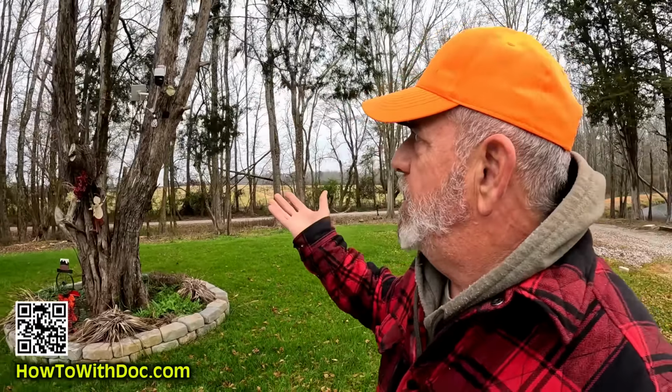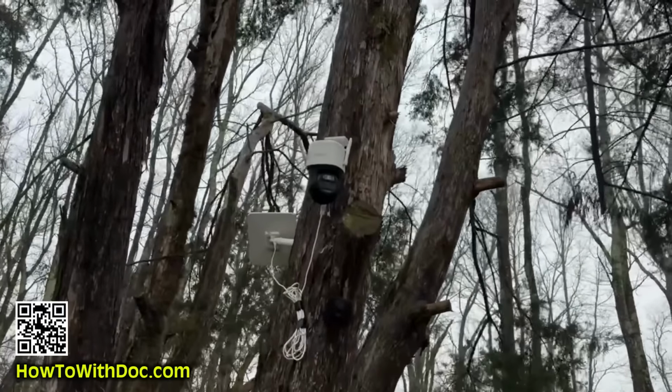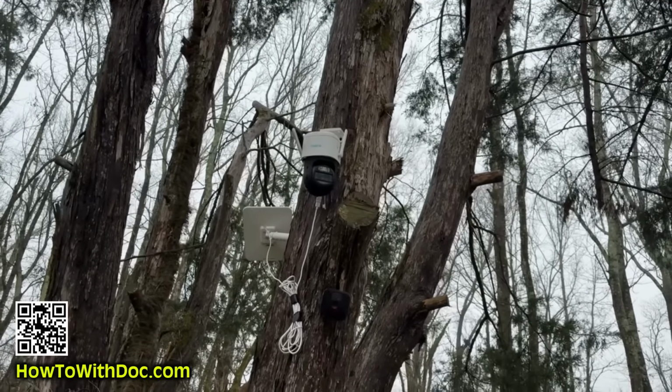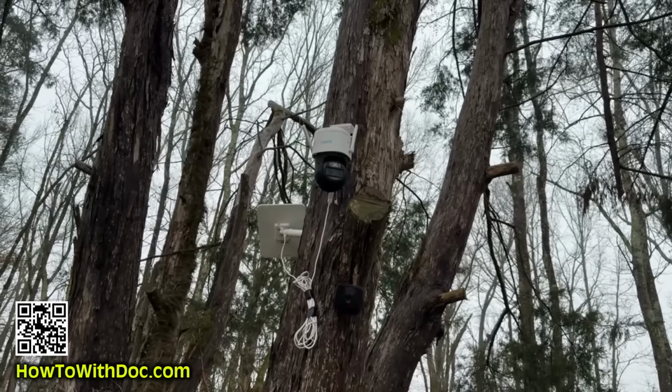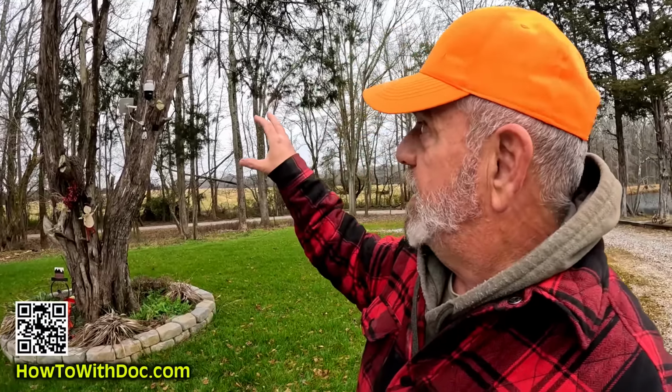Is the message loud? It's not loud, but if someone's here, they're going to hear it. They're going to hear a siren go off, and they're going to see a spotlight. They're going to take off, and that's really what I want. I just don't want to record someone breaking into my truck. I want to scare them off. And if they see a camera spotlight coming on and the siren going off, they're going to get the hell out of there. So prevention, not just recording, but prevention is key to it.